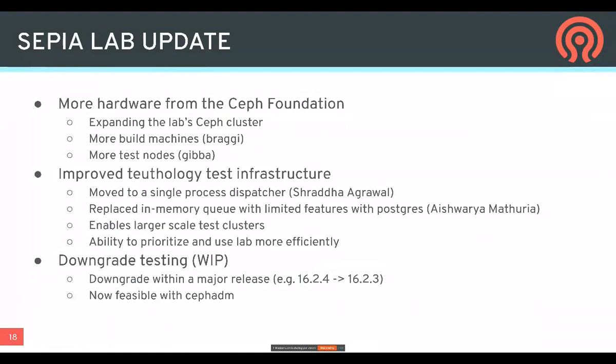With the pace of Ceph development, we are continually needing to expand our test coverage and run larger scale tests as well. Another key piece of that has been some improvements in our test infrastructure called Teuthology. We had a Google Summer of Code student last summer who changed the model there so that we could actually run larger scale tests by locking many machines at once and not having competition for lab resources.